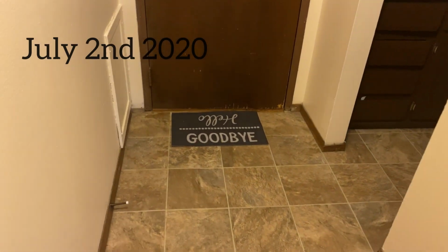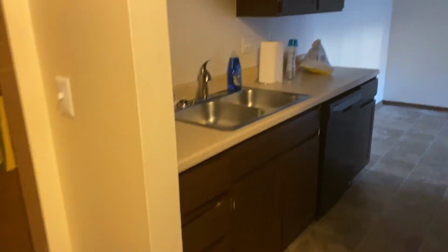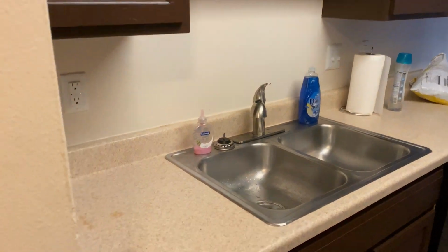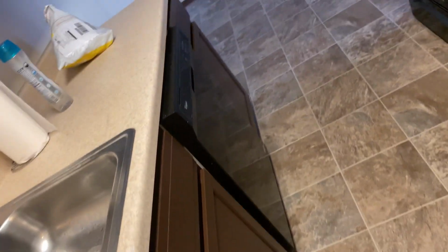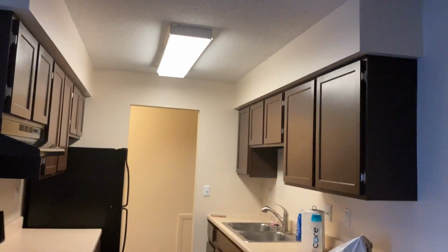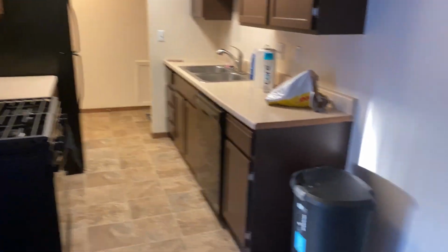That's hello and goodbye. This is the kitchen. Had cabinets repainted, and then got more storage down there. Dishwasher and all other stuff. I already put some stuff in the cabinets in the fridge. But yeah, got my trash can, so that's what the kitchen looks like.